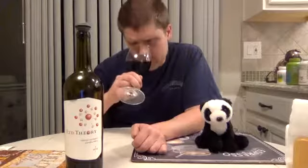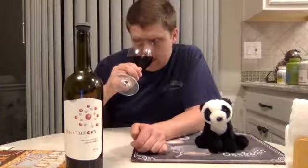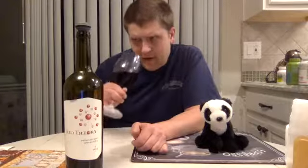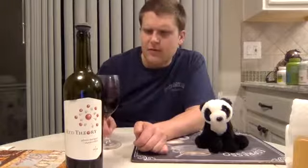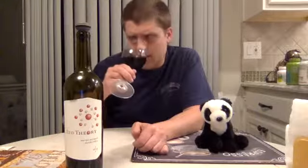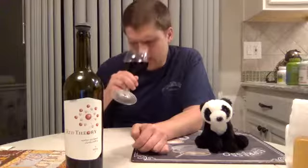Maybe just a small herbaceous note as well. Very light green pepper. Very, very light, but I'm smelling a little bit of it. All right, I'm going to try it and then sniff again and see if anything's coming through.